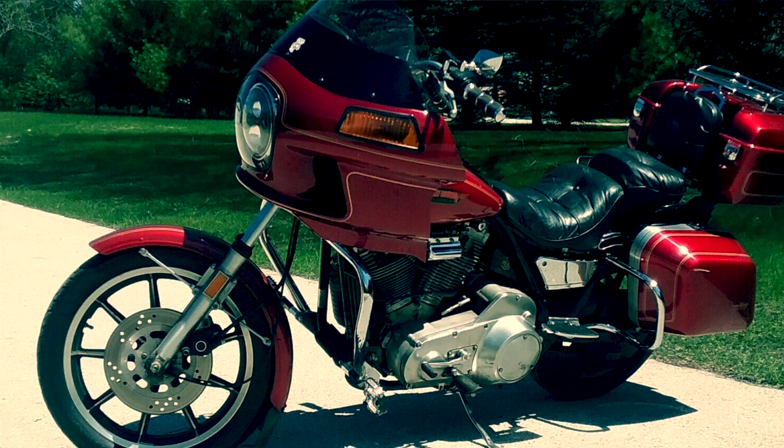Over the last 2 or 3 years I have actually been looking on and off, and not too seriously because it is hard to get things down here in New Zealand. I've been looking for one of those 80s FXRT fairings, kind of thinking maybe it would be kind of cool to get one of those put on the Street Bob. I've looked and never really found anything that would be suitable, but it didn't stop me dreaming anyway.